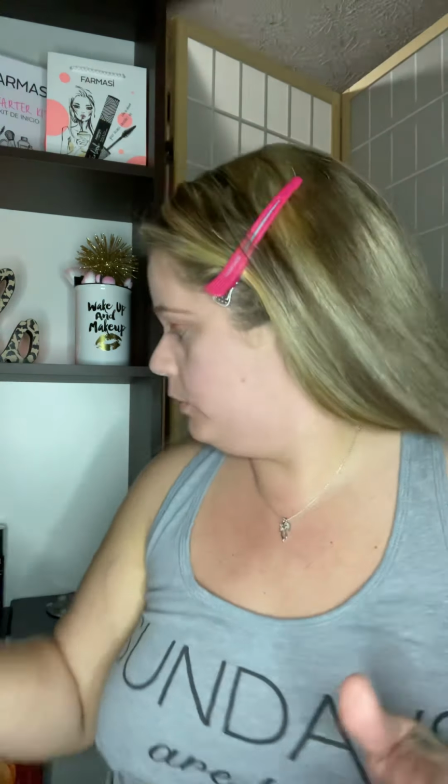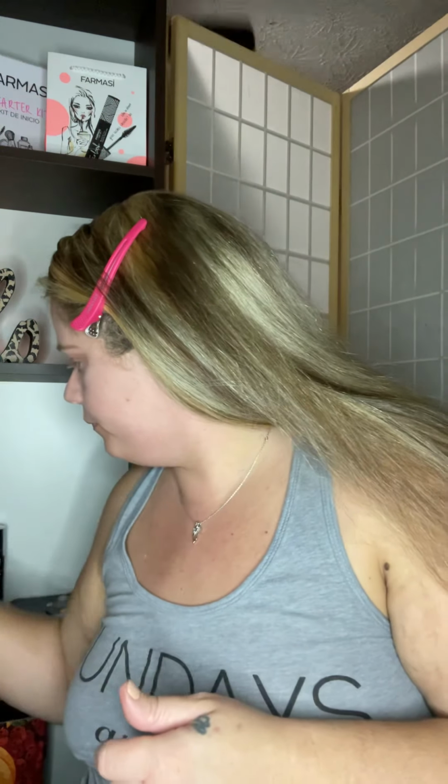Okay, I am gonna come in with a contour. I'm going to be using my e.l.f. contouring brush. I like it because it has that edge look. It's really flat. It's super cute. And I'm gonna, should I contour or should I? I'm gonna take my, okay, thank you, Jana.